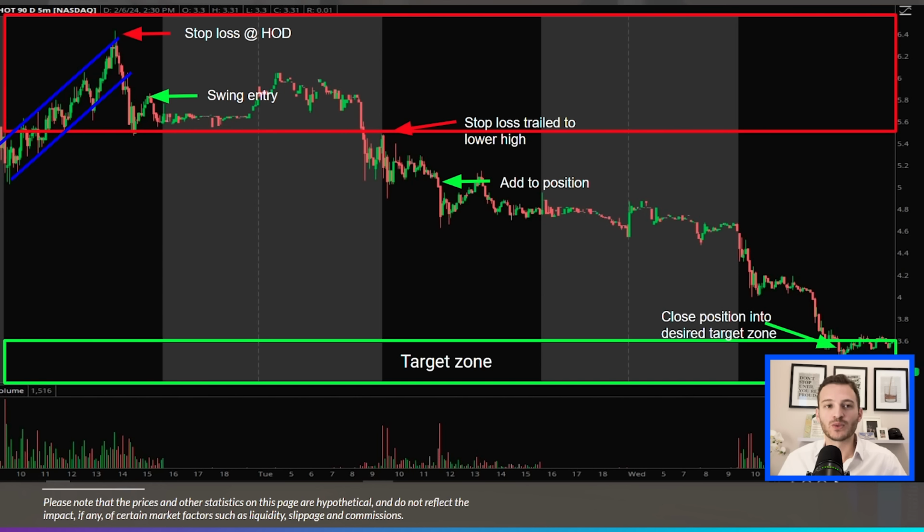Remember, support and resistance isn't always an exact price. Sometimes it's an area, sometimes it's a zone. And the following day, the stock traded right into this target zone, allowing for targets to be met and the position to be covered.